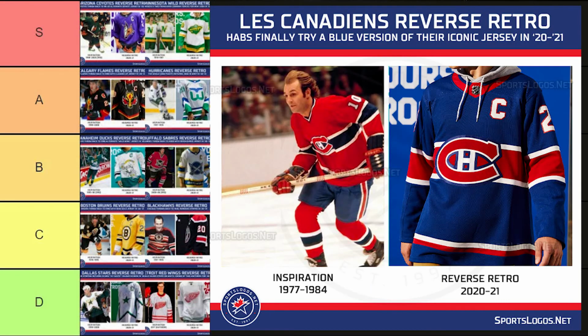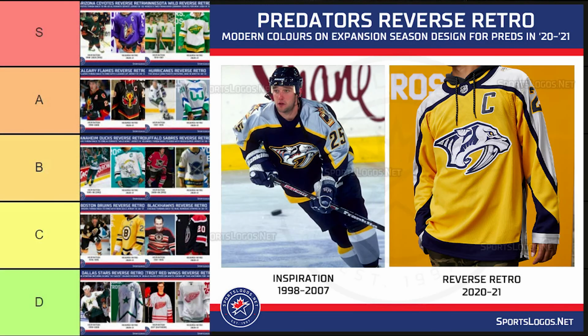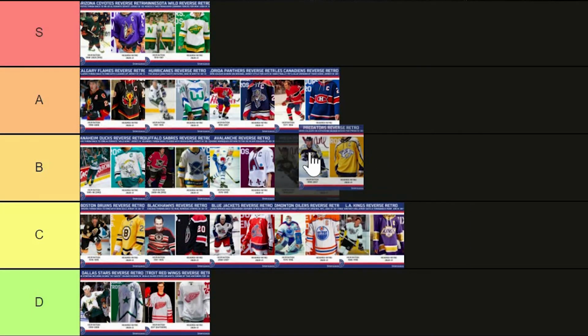After that we've got the Montreal Canadiens. Now I know they just reversed the colors, but I really like how it looks. I really like the way that the white letters just pop against that dark blue background. I think this one's an A tier jersey. Next we have the Nashville Predators. One of the things that I like about this jersey is that the colors on the sleeves are angled rather than just perfectly horizontal. I think that makes for a much more unique design. With that said though, the rest of the design is kind of meh. Plus it's yellow. I think this one is B tier.